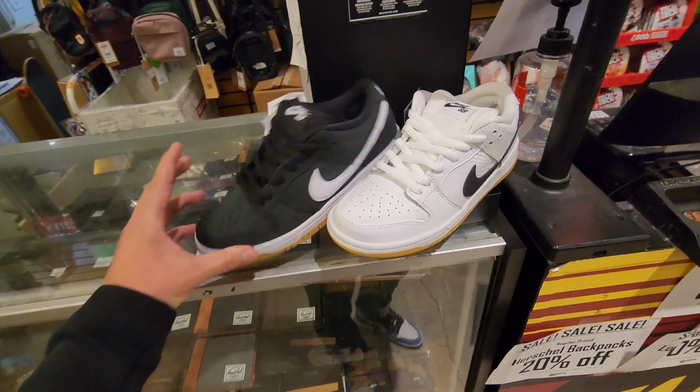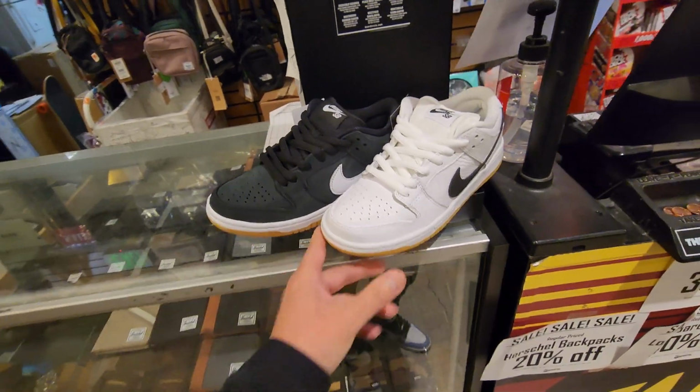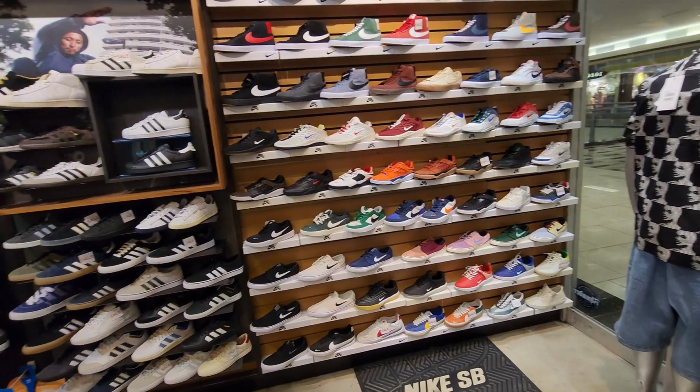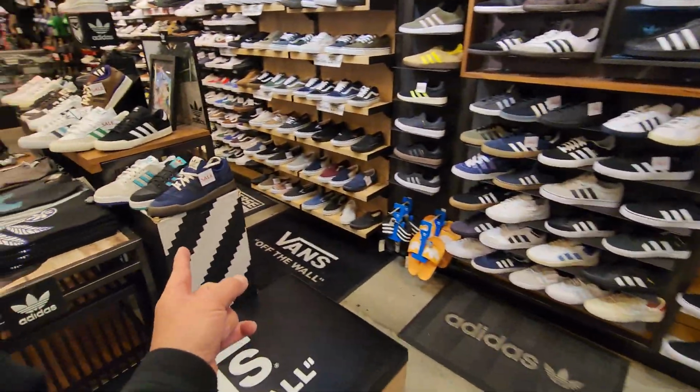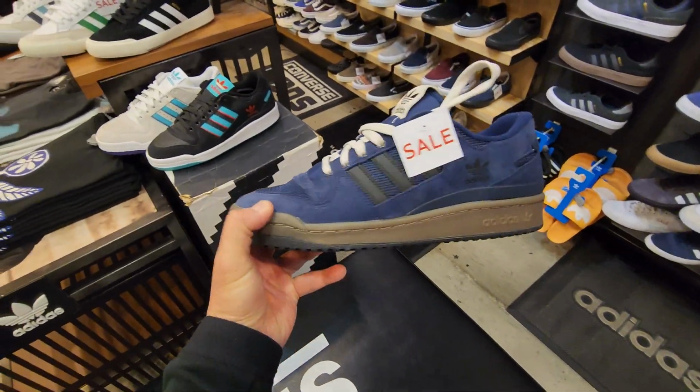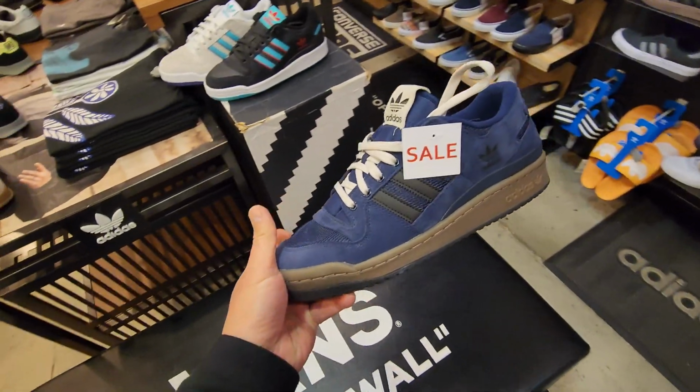I got both of these for myself. I got them for my boy as well. This is the SB Dunk section right here. Then, man, we've been seeing a lot of these Forums and stuff on sale. Such a fan of these 84 Forums.